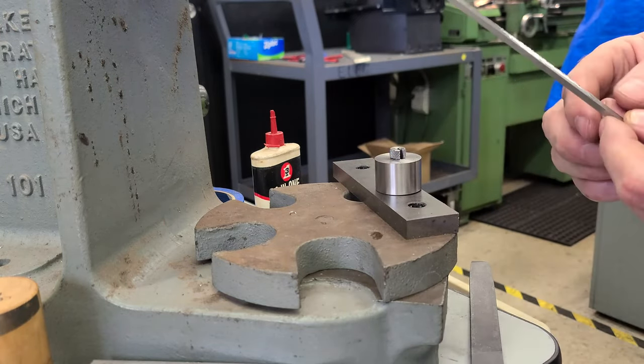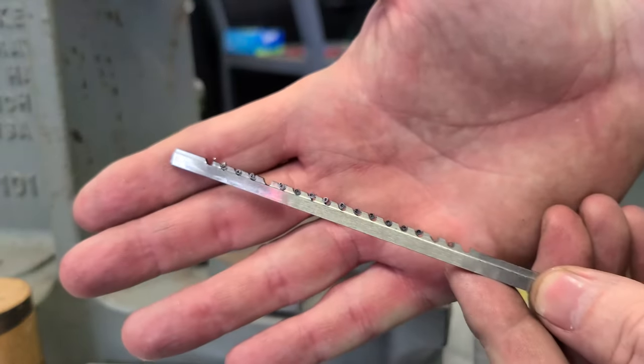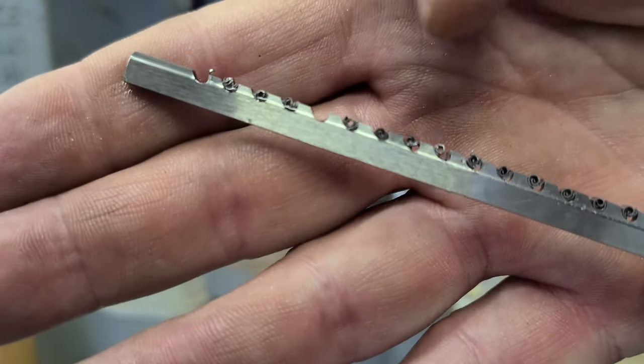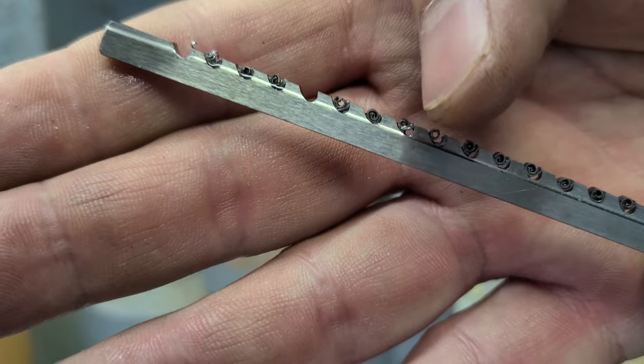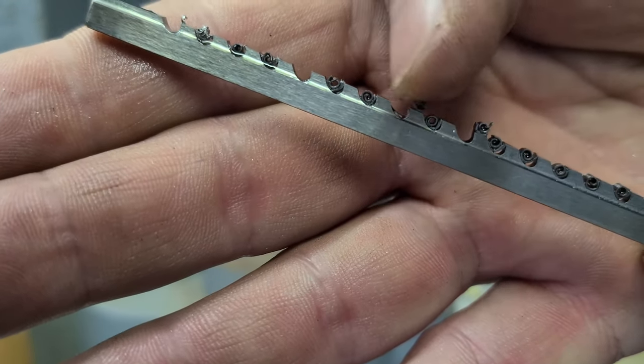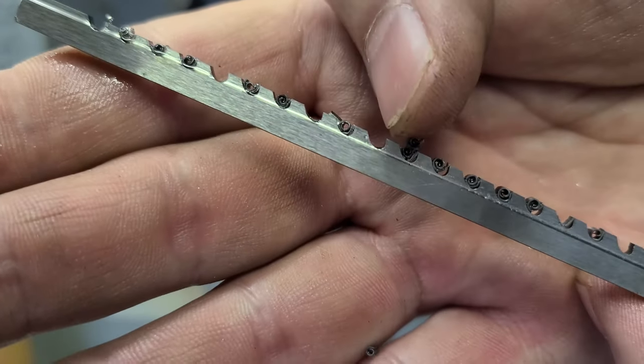And kind of the cool thing is when you look at these brooches after you've done the cutting. Let's see if we can focus. See that? Look at that. Pretty cool. Got all those little curlicues in there. Each tooth progressively does a little more. A little more and a little more.